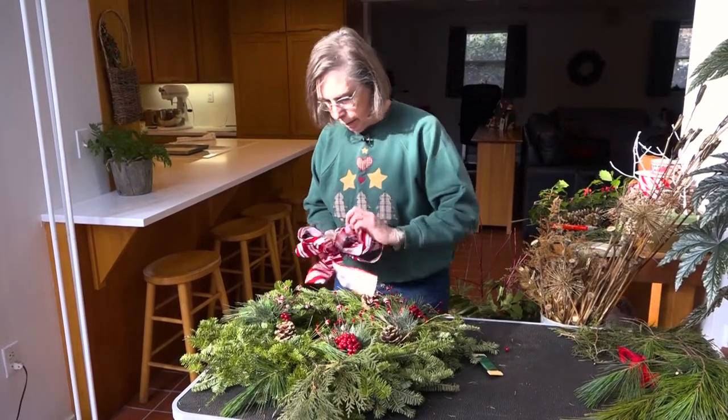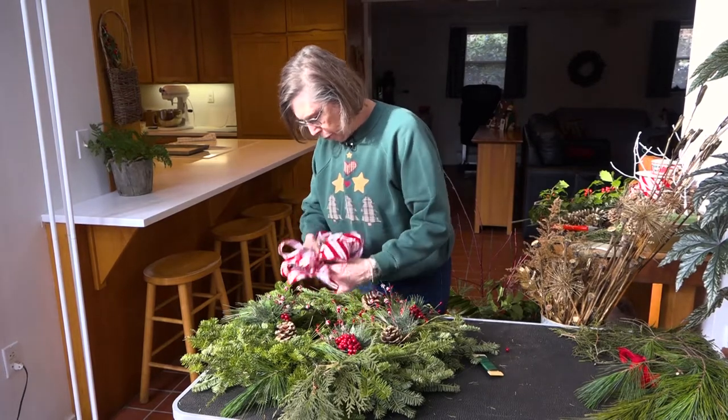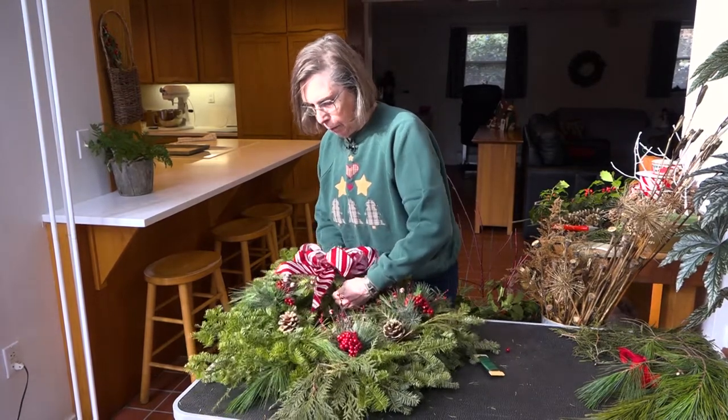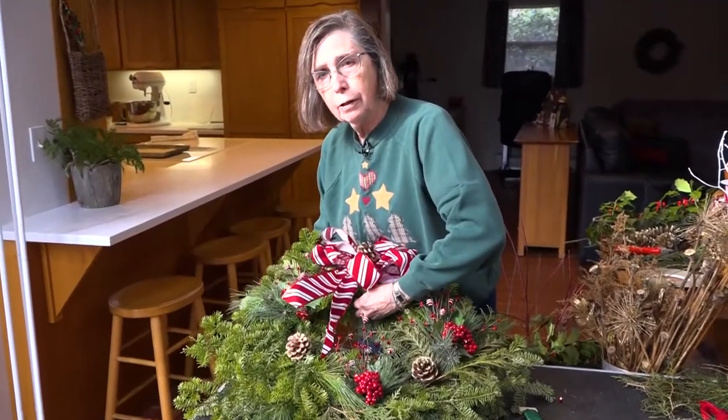We did some bow making, I think, last year or year before, but you can either purchase a bow or learn to make one yourself. Plenty of instructions online.